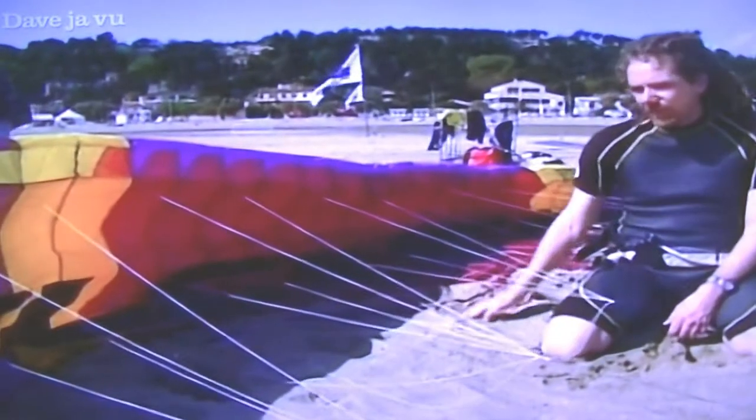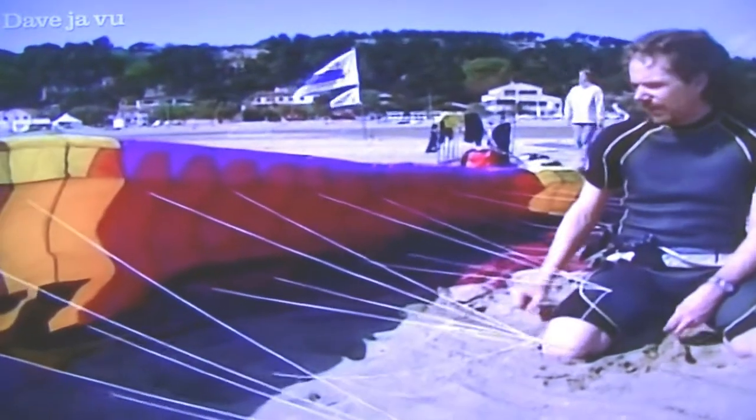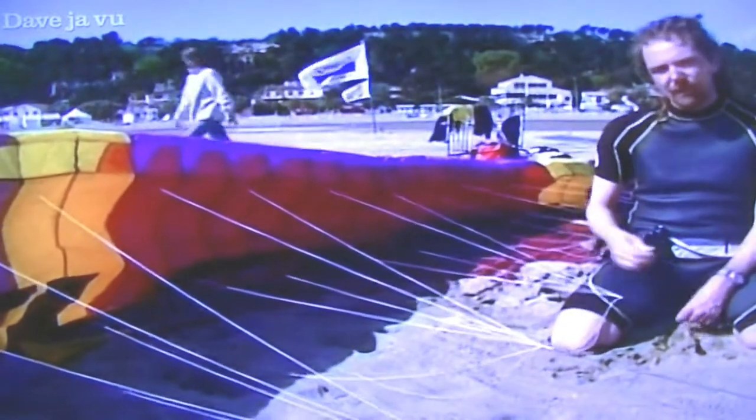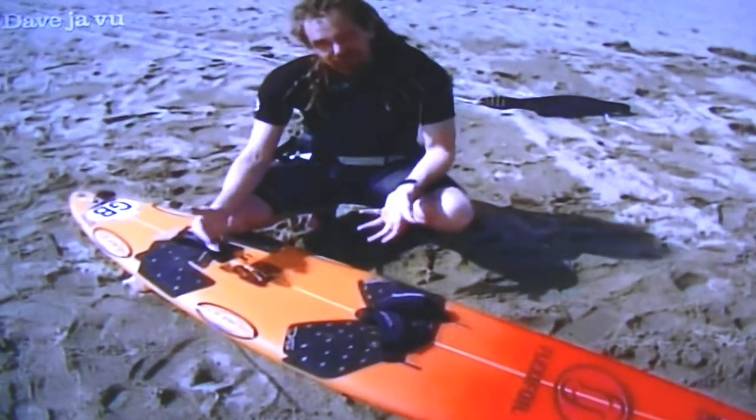The 7.2 meter Ramair kite that we use as a power source for the kite surfing. We use this one when it's very light winds, obviously, because if you put this up in a big wind, it'll just lift you straight off the ground. This is the board, pretty much a standard 8 foot gun, a bit narrower than a standard surfboard.